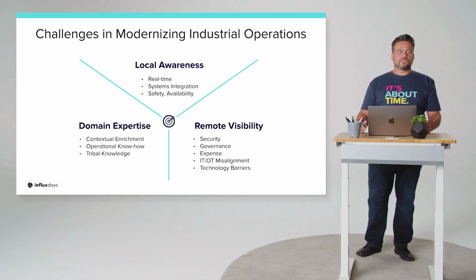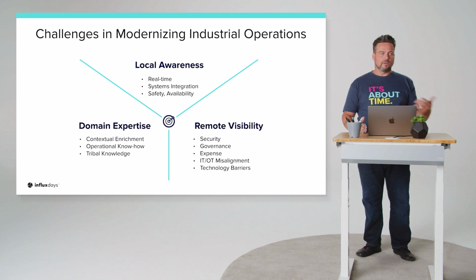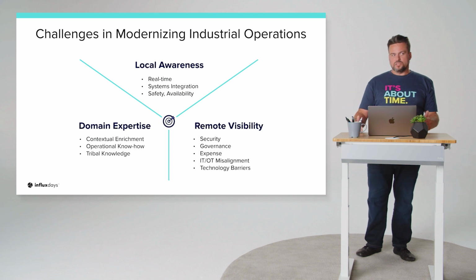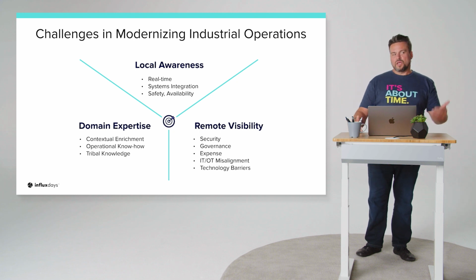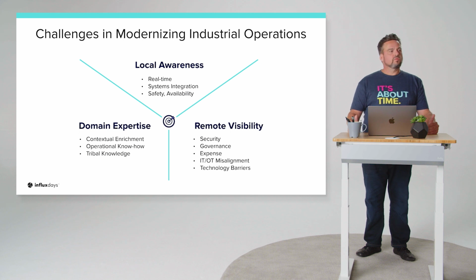The second piece that they struggle with is remote visibility. Now, a little bit of this is about security concerns, in that they don't want anybody coming in and stealing their IP or changing set points on the machines. But it's very easy today to use technology like InfluxDB and agents like Telegraf to actually connect these plant floors up to a cloud service in a way that gives read-only access to your data and does so in a very secure way.